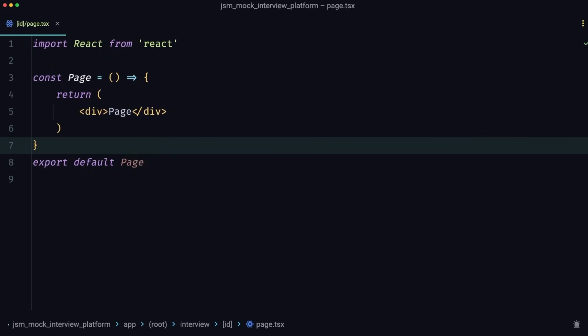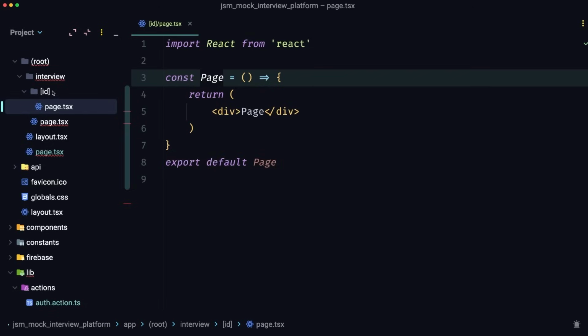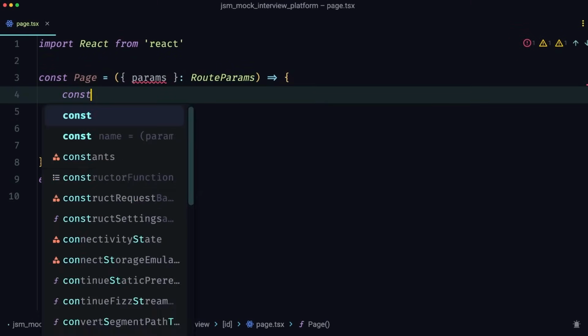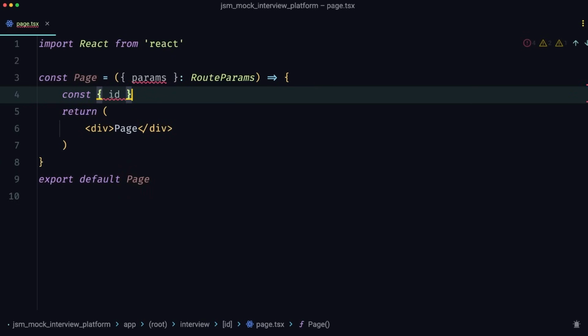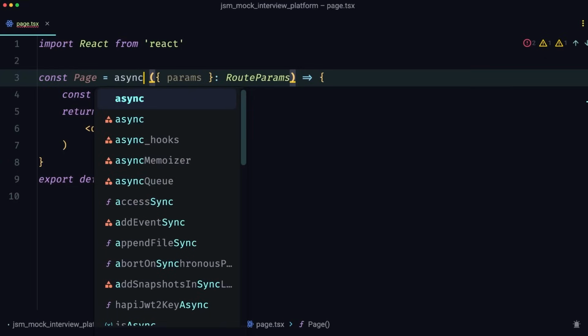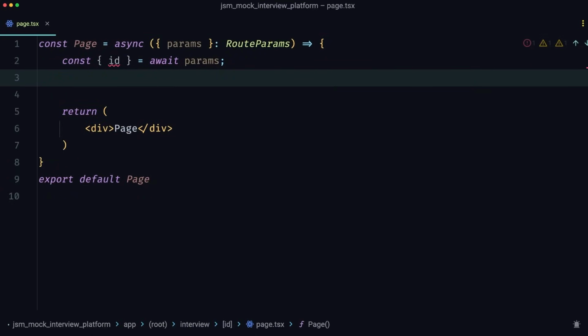So we can head back over to this dynamic page we have created, and within this page, we can fetch it. But first, let's extract the parameter of this page we're currently on. See, in Next.js, due to dynamic file-based routing, when you create a dynamic route, you can extract it right here through params. So destructure the params and set it to be of a type route params, and then simply destructure whatever the name of that route is. In this case, we'll destructure the ID coming from params. Make sure to turn this page into an asynchronous page. There we go.